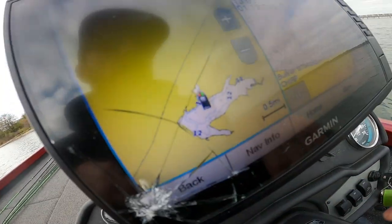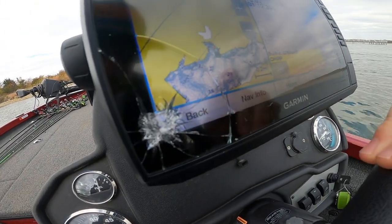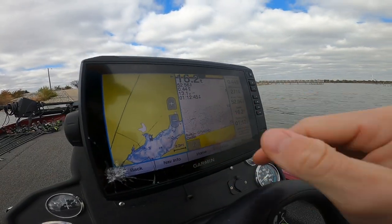So you can see it is a pretty small lake. Zoom in a little bit, the freshly cracked screen. Gotta watch out when you're casting a drop shot. Those little weights, they'll get you. Water temp is 52, 53 degrees so far.